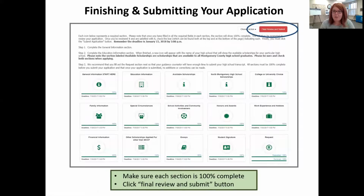So once you've gone through every section, you've completed it, you've had someone proofread for you, all you have to do is click the final review and submit button in the top right corner. It will take you back through your application again, so you can give it one more look over, and then you submit. So we will receive it on our end, and then you should get a confirmation email that it was submitted successfully.